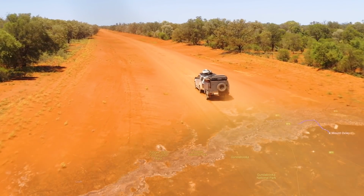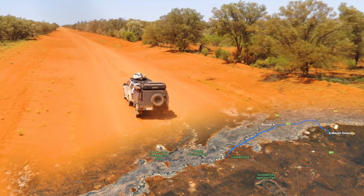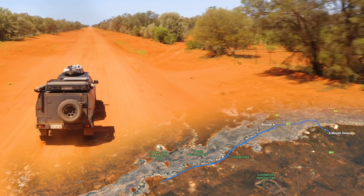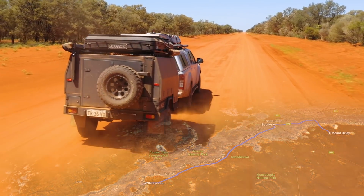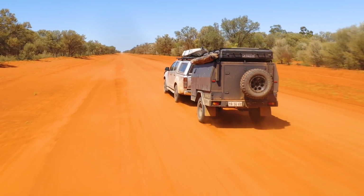Heading south out of Bourke, we were a little bit concerned that some of these tracks might not be open, but so far, so good. The Darling River Run is a bit of a choose your own adventure. You can either take the east or the west track on the river. To change it up a little bit, we're starting on the east side.